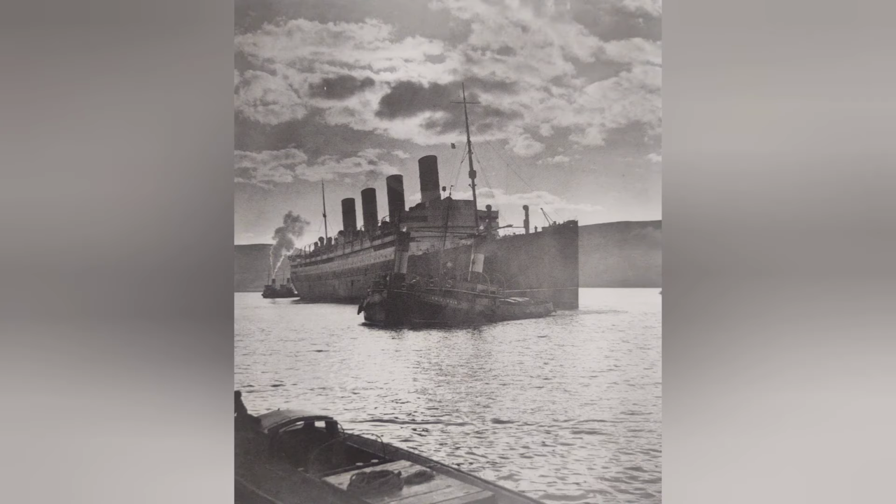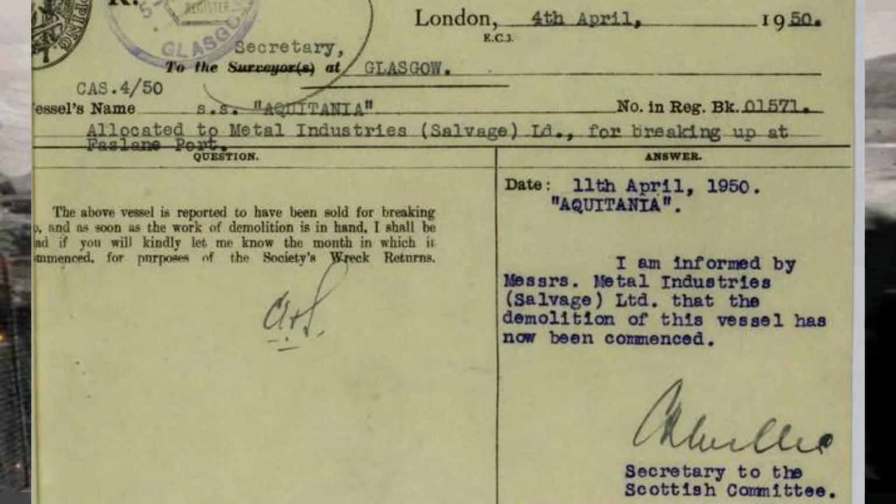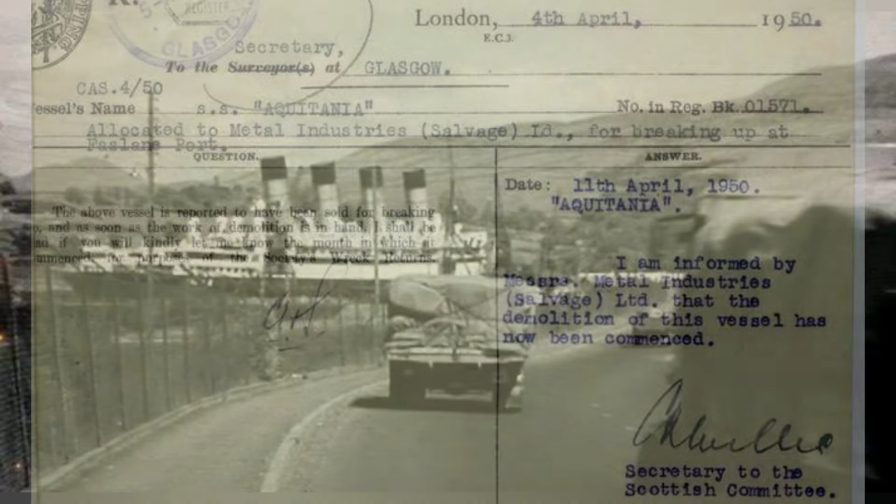Finally, at 3:30 p.m. on the 21st of February 1950, Aquitania's engines were stopped for the final time as it arrived at its destination. Aquitania would wait in limbo for a month and a half while documents were finalized, and on the 4th of April 1950, the ship was officially handed over to the metal industries for breaking up, and on the 11th of April 1950, they reported that demolition had begun.